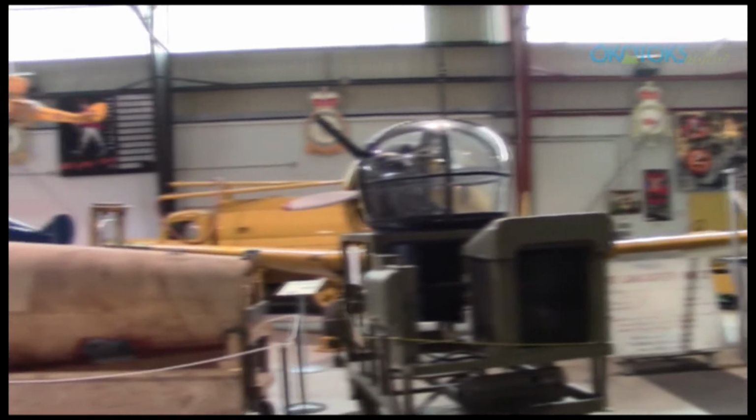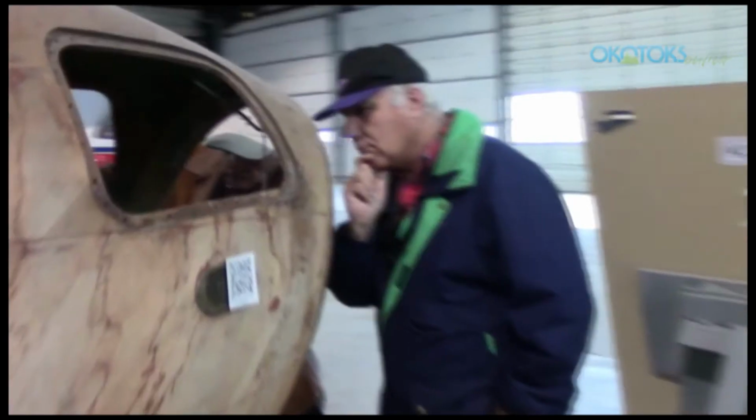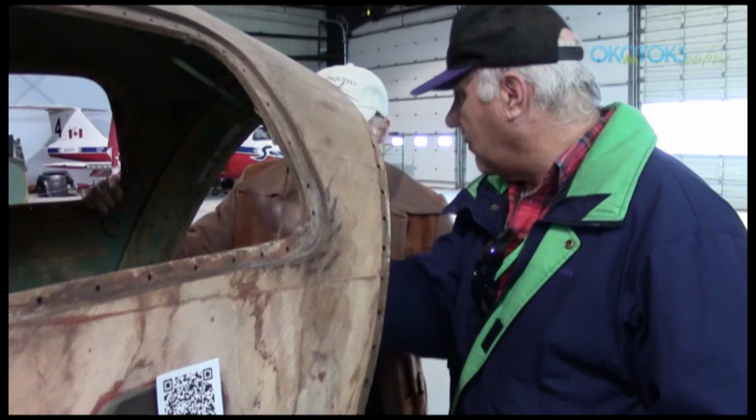Another big hit in the hangar at Nanton is the Mosquito fighter bomber being restored for the city of Calgary. Richard DeBoer is the president of the Calgary Mosquito Society. He says they're thrilled to have the Mosquito in Nanton as they get ready to start putting it back together.